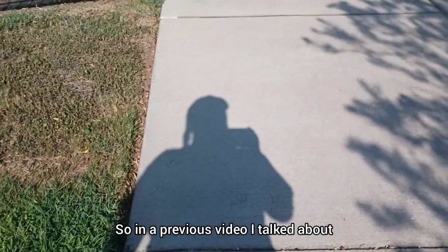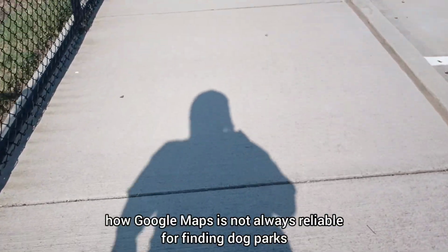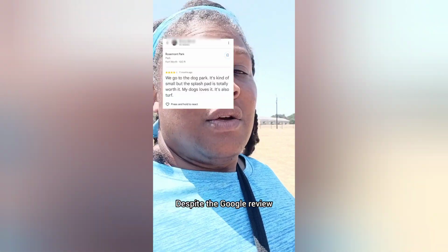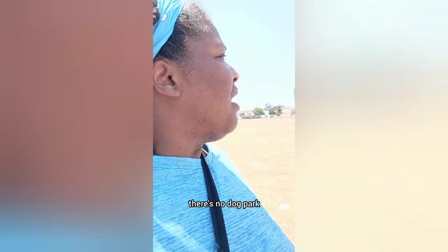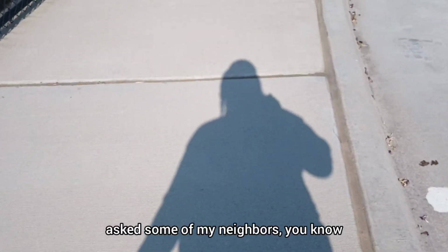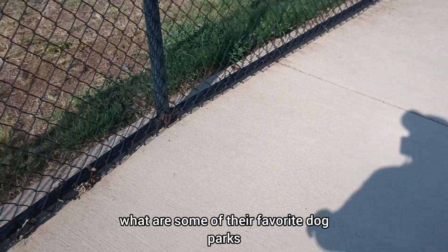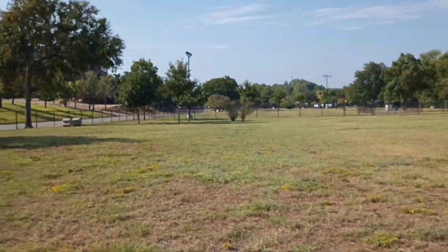So in a previous video, I talked about how Google Maps is not always reliable for finding dog parks. Despite the Google review that I read before I came out here, there's no dog park at Rosemont Park versus non-dog parks. So I went on the app Nextdoor, asked some of my neighbors what are some of their favorite dog parks, and someone recommended me this one. And so here I am.